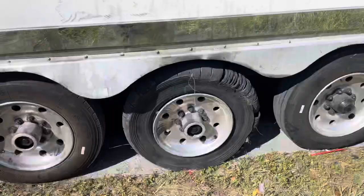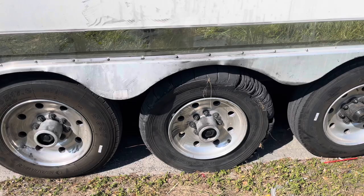Well, guys, for the most part, all was going well. We're on the 295 going around Jacksonville. We're almost to the river. We lost another trailer tire. It's the middle one this time. Well, this really sucks, but at least it's not with the new ones.